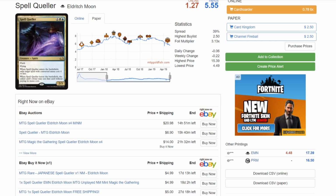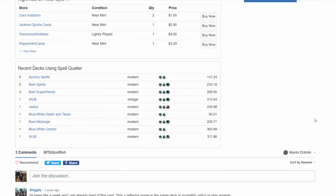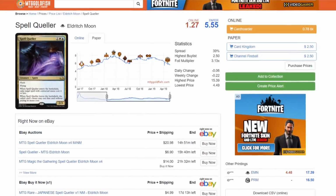So you can see, though, that Spirits still see quite a bit of play in Modern. Lots of Azorius and Bant, and even some Super Friends lists that run the Spellcaller. Even Jeskai decks run it in the sideboard, and even some Taxes decks. There is a Bant Eldrazi deck. There's even an Esper Eldrazi deck from time to time that can run the Spellcaller.